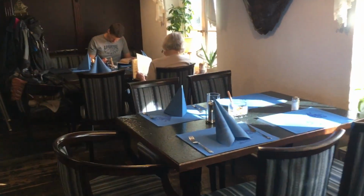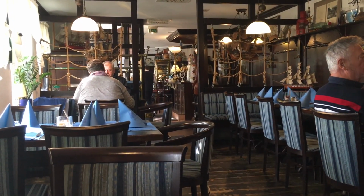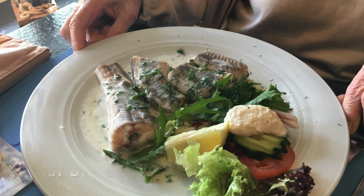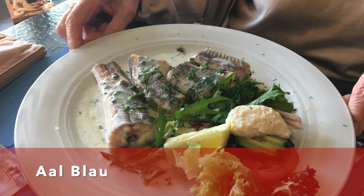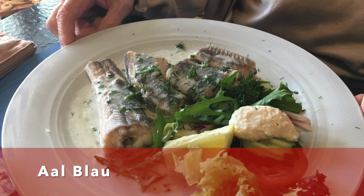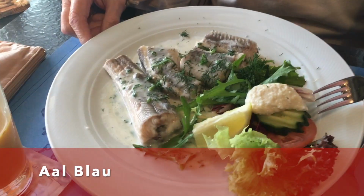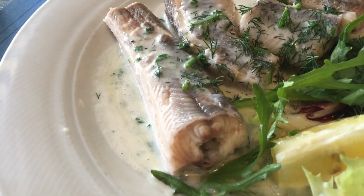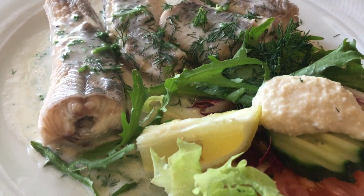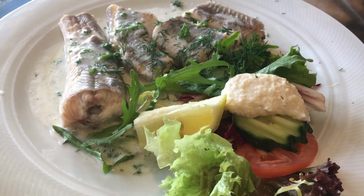The restaurant that we went to was just at the seaside. There was only one dish that is actually worth mentioning, and it was a cooked eel with white herb sauce, boiled potatoes, horseradish and cucumber salad. When you are on the German seaside, I would definitely recommend you eat cooked eel. I know it doesn't sound promising, but it's really good.